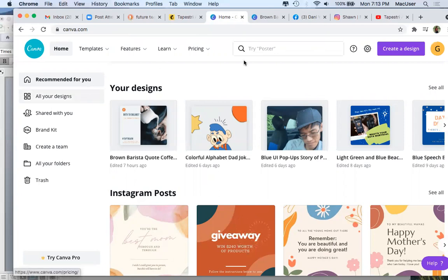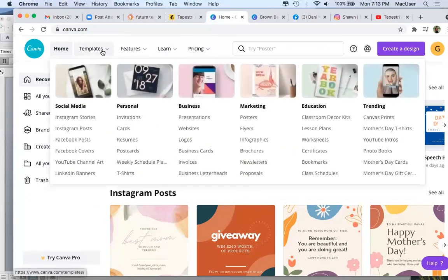You go to templates, and it'll ask: do you want Instagram stories? Instagram posts? Facebook posts? Facebook covers? YouTube channel art? LinkedIn banners? You want personal, business, marketing, education, trending. I mean, it just goes on and on and on.